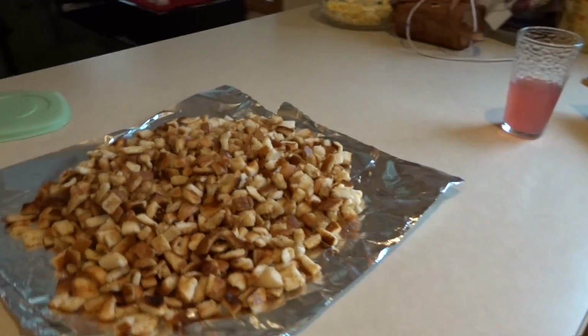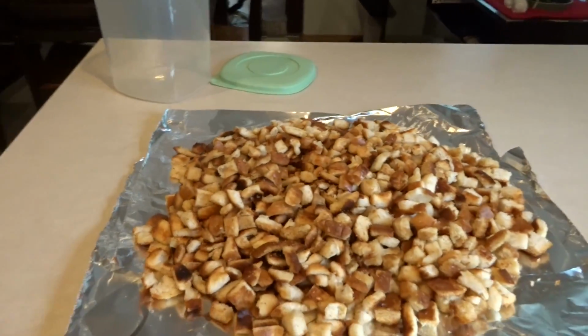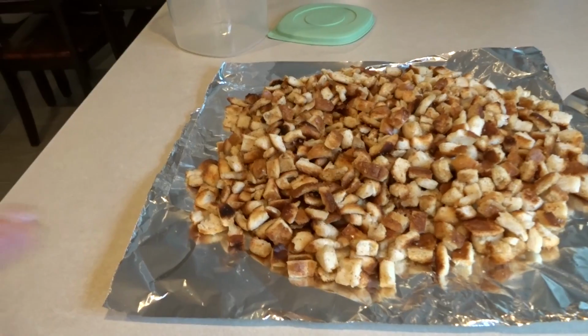I still haven't transferred these. They should be good now. I'm home from shopping, so they're cool and dried and good. So I gotta put them away. But I'm excited for making dinner, and Ty should be home probably in about 15 minutes or less.